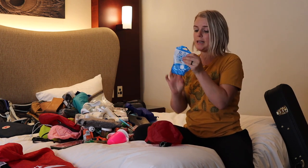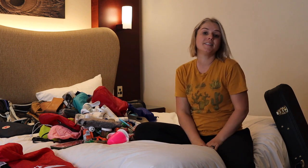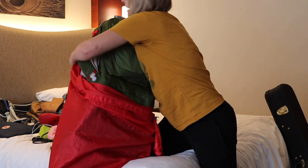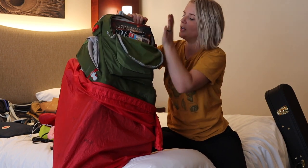Bottle Bright to clean out my hydration bladder, which I forgot to show you guys, which is in my day pack, and just some repair tape. So that is Nikita's car seat bag. This is our Osprey, again, hiking baby carrier. And then we just shove a few things in here, just some books.